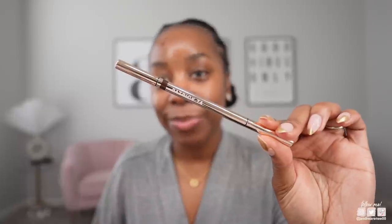I've been looking at this anyway, so I was glad that you guys said that this is one of your favorite brow pencils. Girl, I almost got scared because I thought it wasn't in the box, but it's stuck in there. I was about to say I got an empty box. This thing is light. Okay, she's cute. She is cute. So that's the spoolie, and then here.